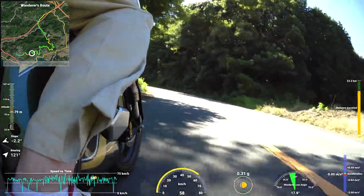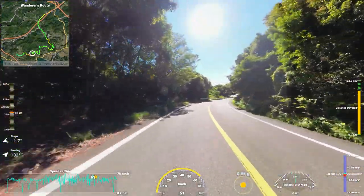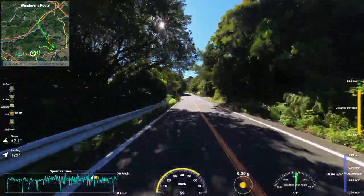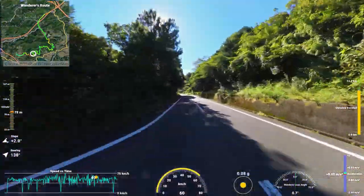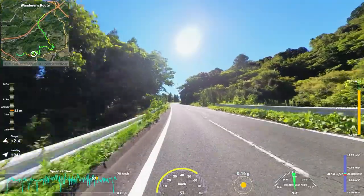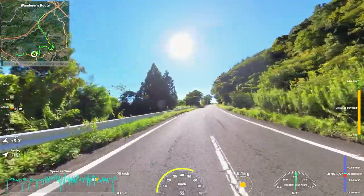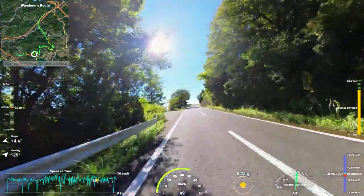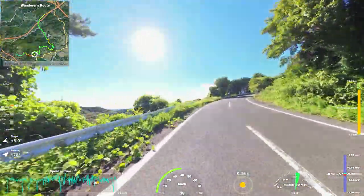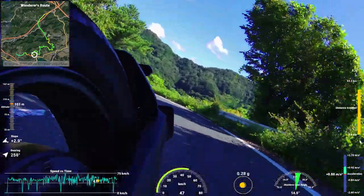Just go at your own pace. I keep looking in my rear view mirror because usually the fast bikes will come up right behind you quick, so I want to pull over and let them go past. I don't want to slow them up. Bit of a viewpoint.